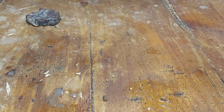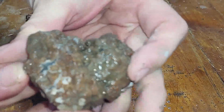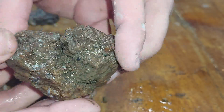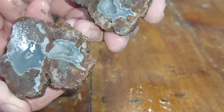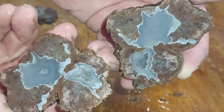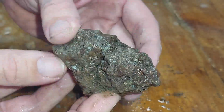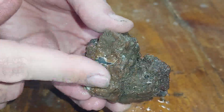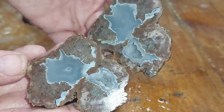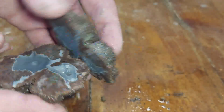And then coming up is my favorite one. Got a little breakage there. And then even got a druzy pocket. You know, this is one someone else dug up and discarded because of this. And then cut it open, it looks like that. Take that any day of the week.